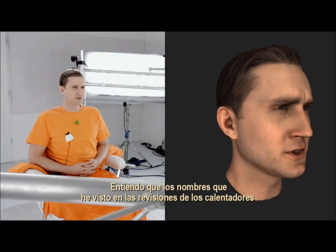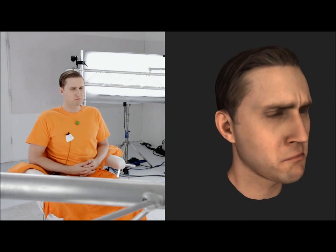And action. So the guys' names that I've been seeing doing the repairs on the heaters, they're fully licensed and accredited.